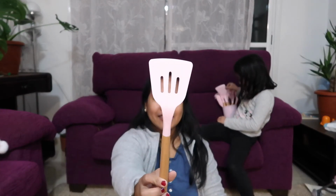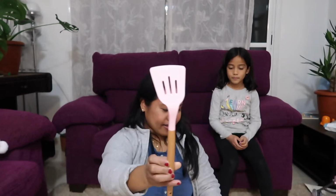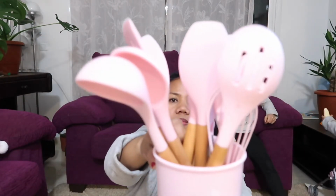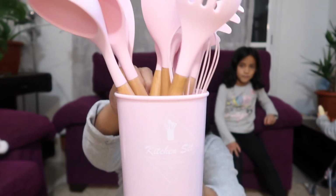Yes. And another one is this one. So we also have this ladle. Thank you, darling. And we also have this. Oh, diba? Ang ganda niya. So, ano siya, guys? Silicone. And it is BPA free. Okay guys, so that's my kitchen ladles.